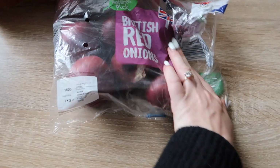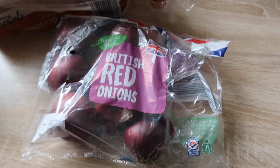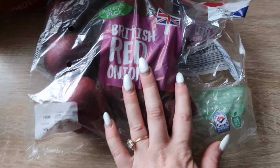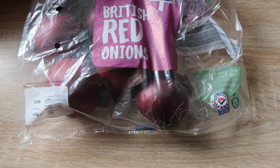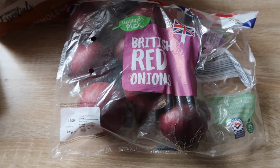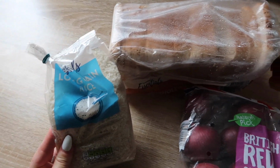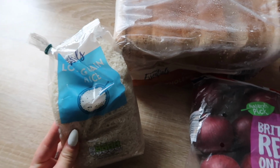And then we've got most of this bag of red onions, and so we didn't need to buy any more, and these cost 95p. So to be honest, the onions are a bit of an added bonus. I would say you don't need them for the meals that I'm going to make. They're just nice because they add a bit of flavour. But these 2 things, if you were going to add these onto the same food shop, you'd probably be looking at spending about £20 in total.